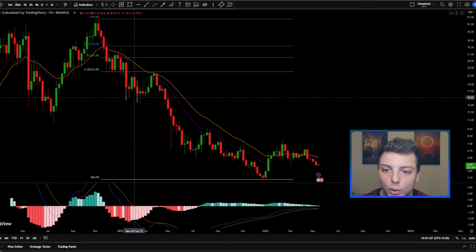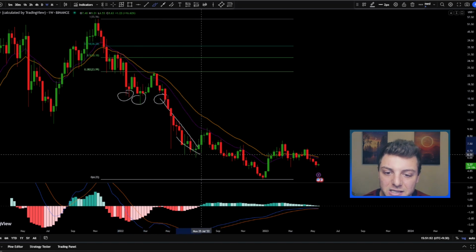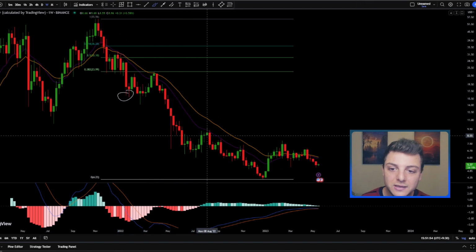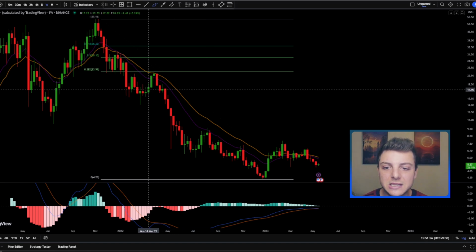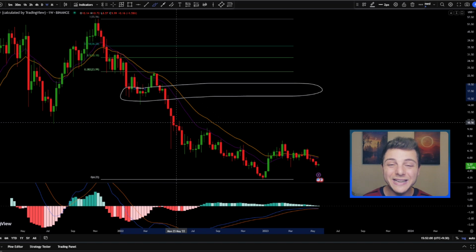Initially, we had that support zone. We were supporting, and then we had that massive breakdown. Once that support level does get broken, it is going to become a resistance level, and that would be the first level that I'd look to sell on Polkadot. But again, that's a 350% gain that definitely could happen in 2023.